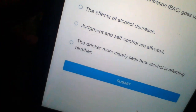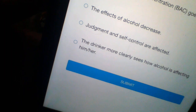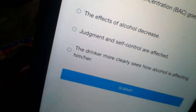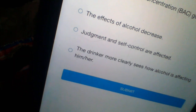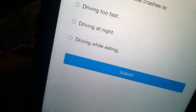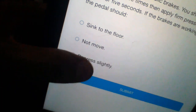Number 32. As the blood alcohol concentration, BAC, goes up, what happens? A. The effects of alcohol decrease. B. Judgment and self-control are affected. Or C. The drinker more clearly sees how alcohol is affecting him or her. I'm going B. Judgment and self-control are affected. Number 33. The primary cause of fatal crashes is A. Driving too fast. B. Driving at night. Or C. Driving while eating. I'm going too fast. A.